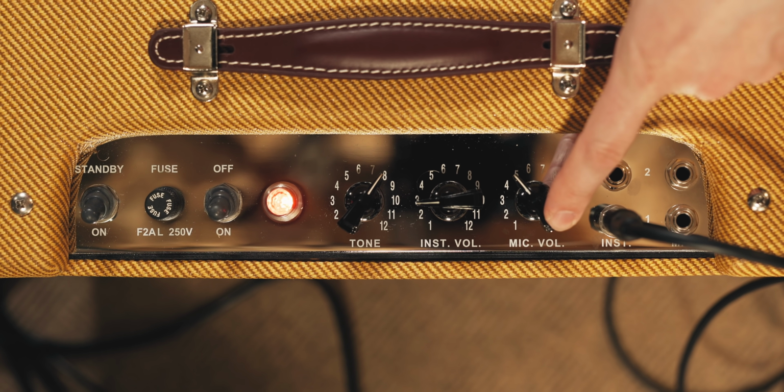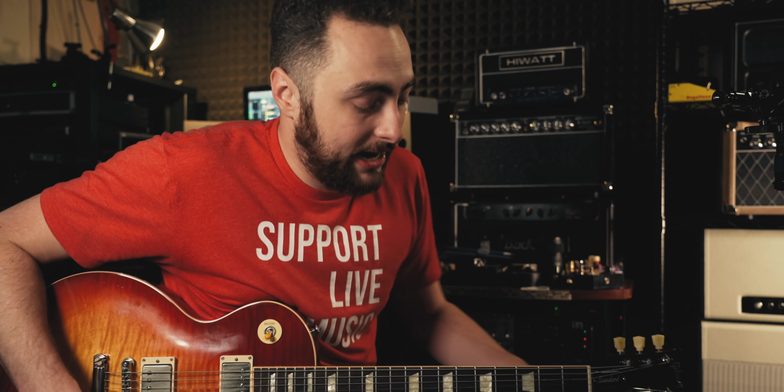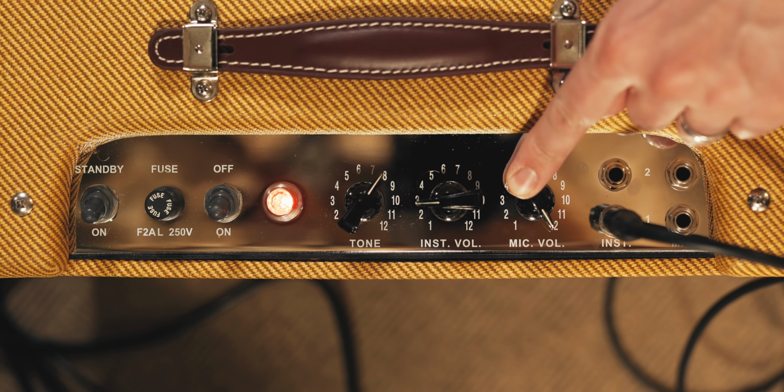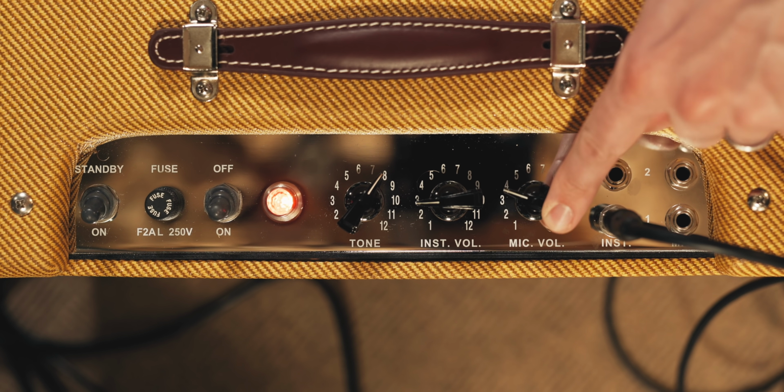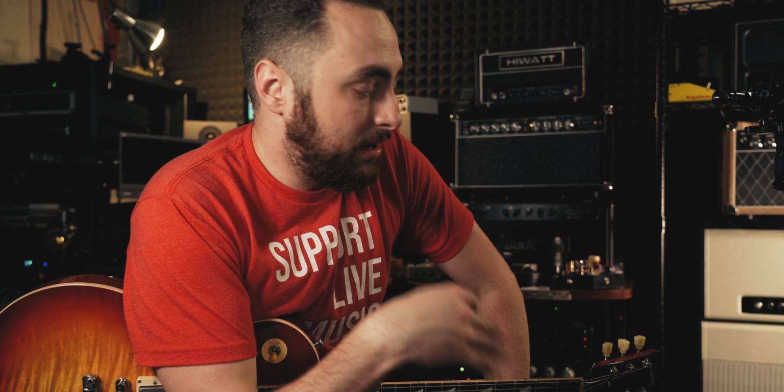Now that's a bit of a misnomer. This is in no way acting like a real master volume on an amp, but it does control how loud the amp's output is. The confusing thing is it's sort of backwards. You would think that the more you turn the mic volume up, the louder the amp's going to get, but actually look what happens. The higher the mic volume goes, the quieter the amp gets.